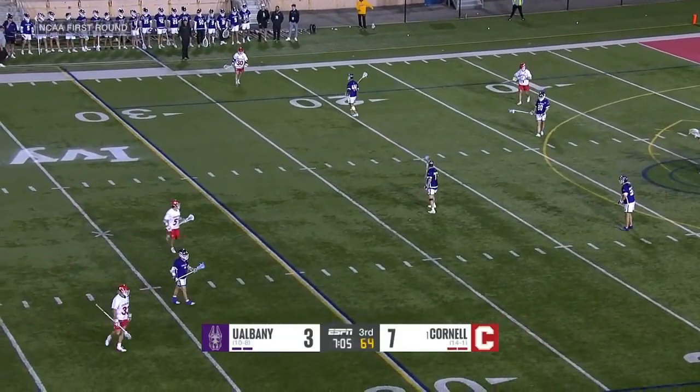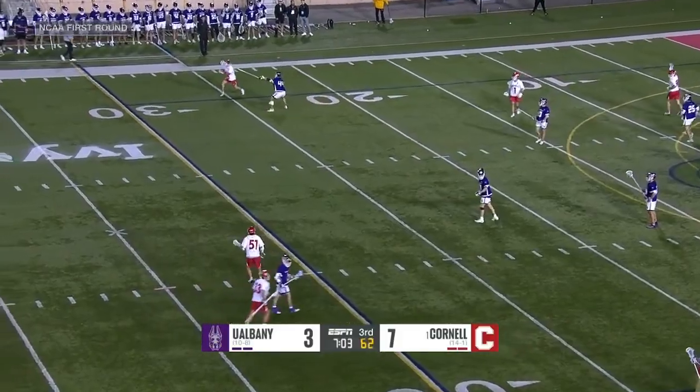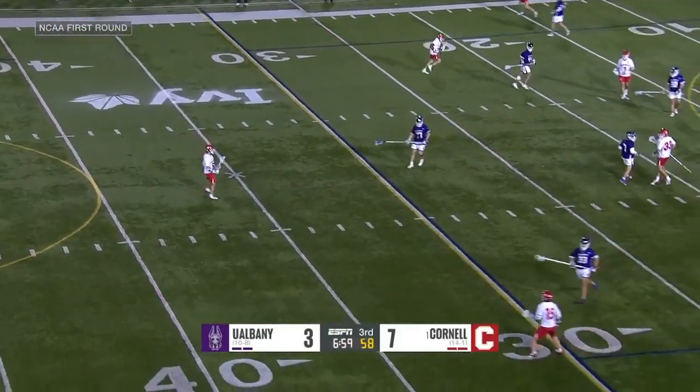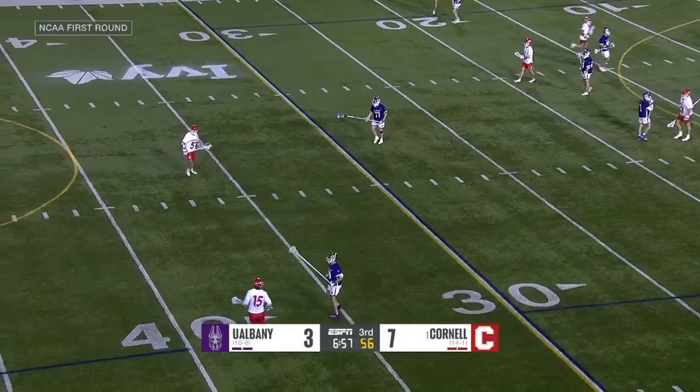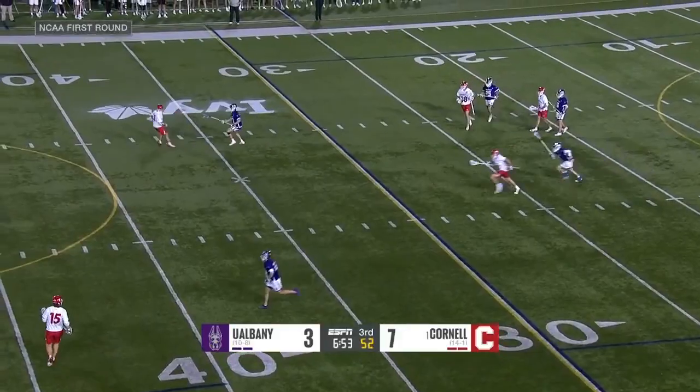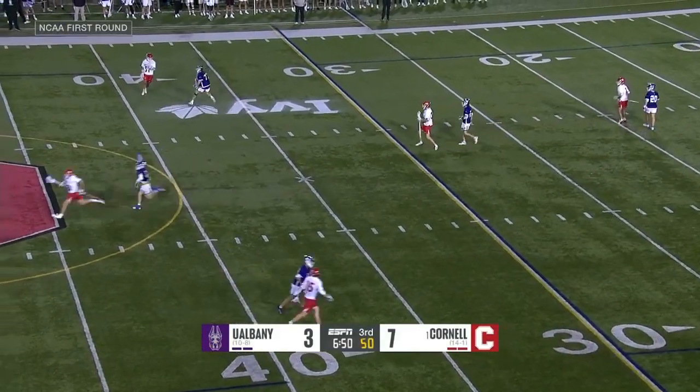And Jay, I've been critical about Cornell's defense this week coming into this matchup. I know they obviously have the offense, they have it dialed into the faceoff, but I felt like defensively they just weren't buttoned up enough, and you see tonight, they're absolutely stifling the UAlbany offense all over the field.